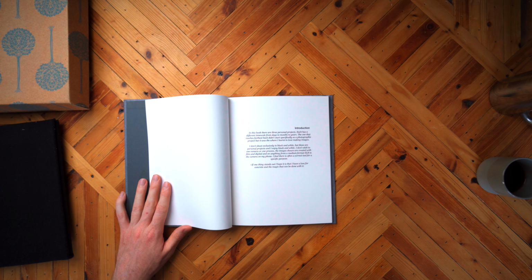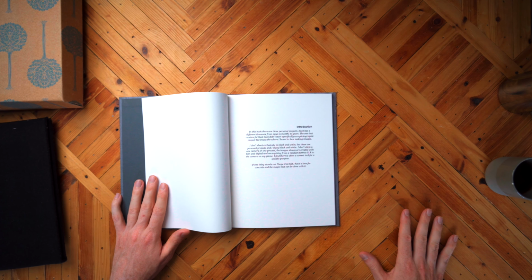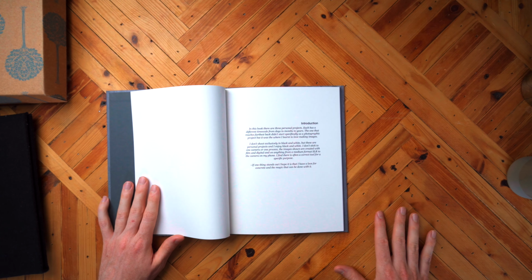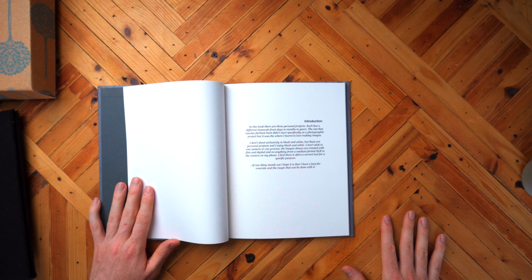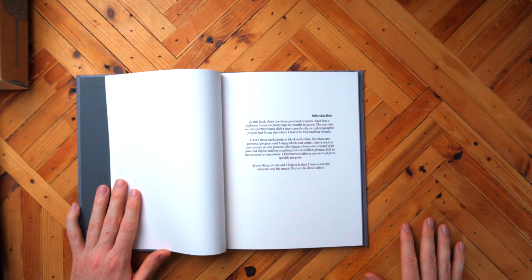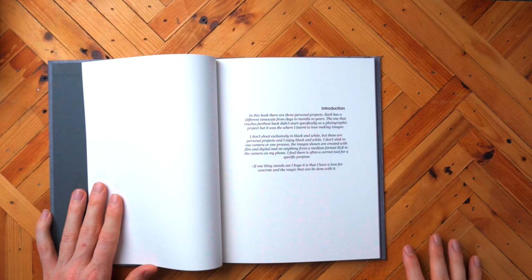I put in an introduction. In this book there are 3 personal projects. Each has a different timescale from days to months to years. The one that reaches furthest back didn't start specifically as a photographic project, but it was where I learnt to love making images. I don't shoot exclusively in black and white, but these are personal projects and I enjoy black and white. I don't stick to one camera or one process.